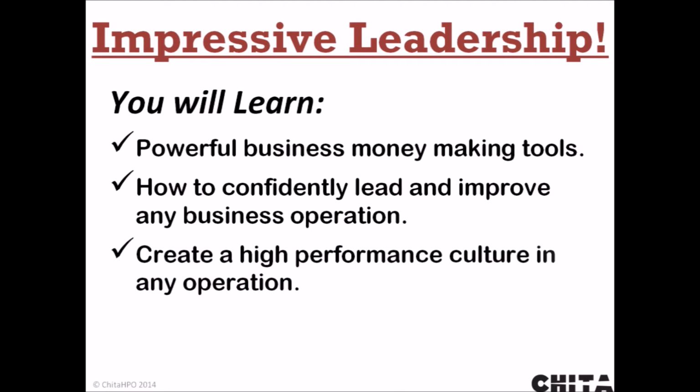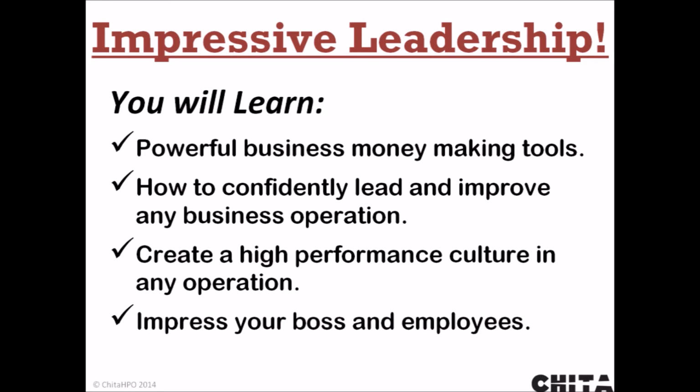Under conventional management, it is very difficult to improve an organization's culture. Most often, the attempts to improve a company's culture end up damaging the culture and harming productivity. With Cheetah, it's easy to create a high-performance operating culture without the stress and uncertainty that plagues conventional approaches. Your superiors and other employees will be impressed by your ability to lead and improve the organization so rapidly without even breaking a sweat.